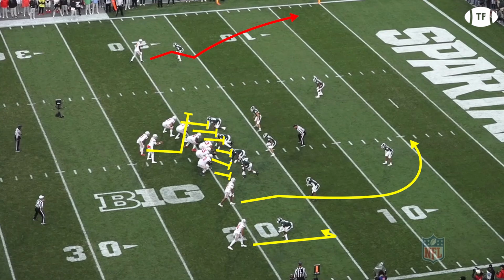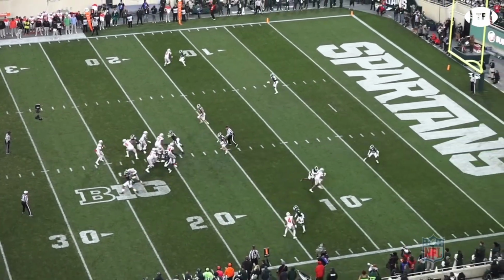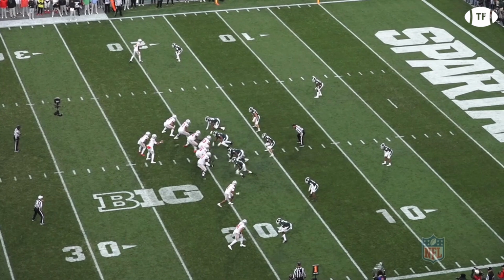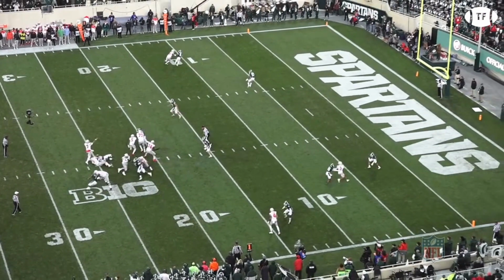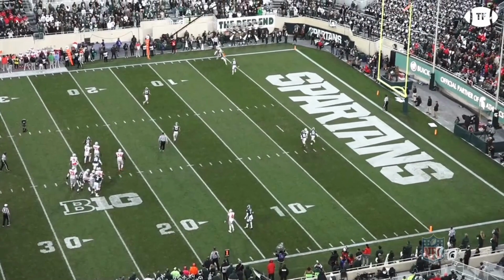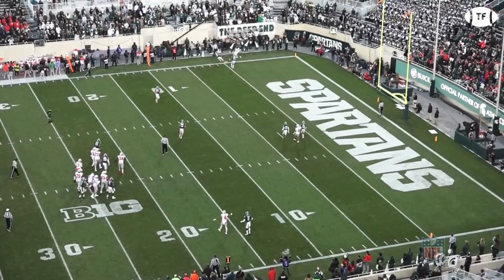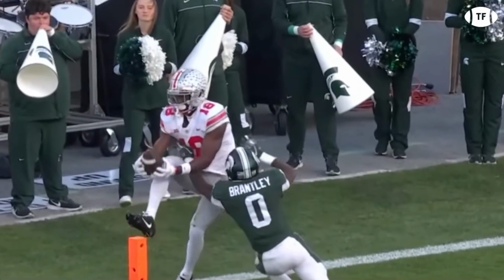Top of your screen, he's going to try to work his man with the double move, selling the slant before quickly attacking boundary. He gets the corner turning, but it's perfectly in sync to stay with him. But when you see Marvin one-on-one with any space to work with, you just throw him the damn ball. The ball's way short, but Harrison isn't concerned, contorting his body to catch this a full yard behind him and through contact before twirling in for the score.